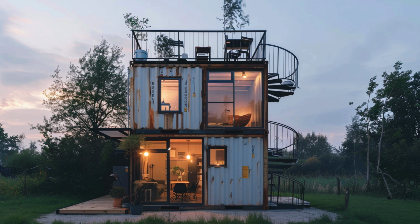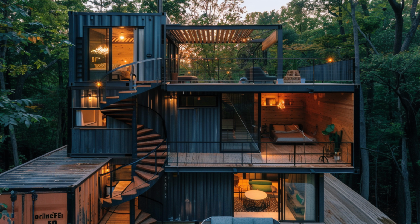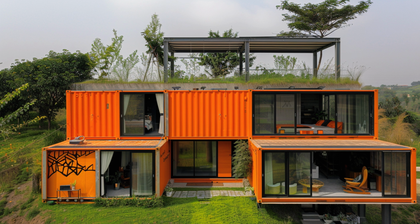A two-story shipping container home, rusted gray and white, with large windows showcasing an interior bathed in warm light. Glass walls and doorways separate the living spaces. A spiral staircase connects the levels, leading to a rooftop terrace with lounge furniture and greenery. The home is situated in a grassy field, surrounded by trees, against a soft, dusky sky at dusk or dawn.